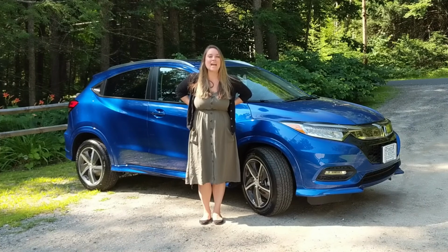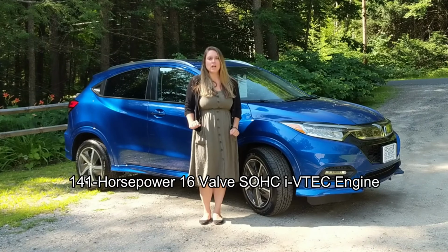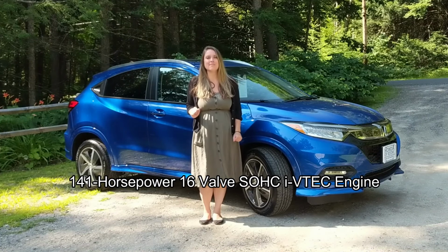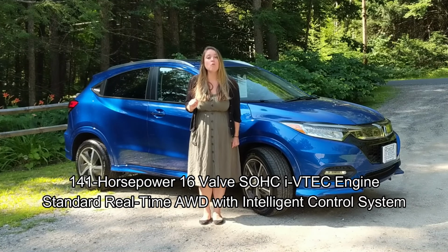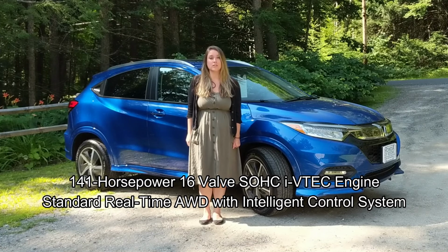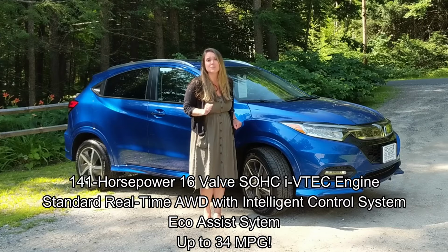The 2019 Honda HR-V Touring has some excellent performance specs, like a 141 horsepower, 16-valve SOHC i-VTEC engine, standard real-time all-wheel drive with intelligent control system. You also get the Eco Assist system, and you get up to 34 miles per gallon.